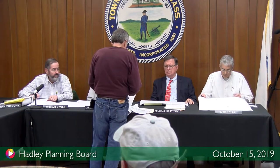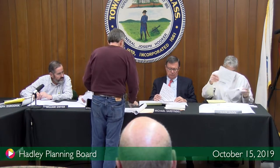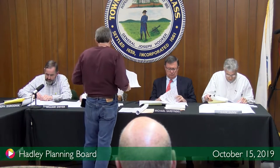So the second item is the sign. On the building? On the building. I don't know if we can do this or not, but we're going to find out. That's just a proposal from the sign maker. There are pictures with the sign on the building. They would like two signs, one on the front and one on the side. One facing River Drive, one facing Cummins Road.